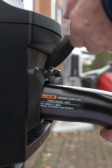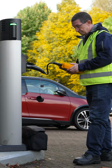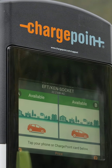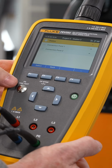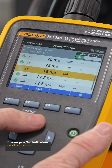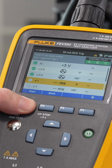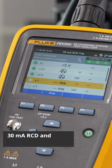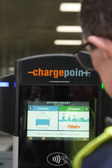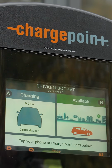Imagine having the power to ensure the safety and performance of EVSEs with just a few simple steps. The Fluke FEV350 is designed to make your life easier by providing a comprehensive visual inspection of an EV charging system. With its bright and user-friendly color LCD display, you can easily navigate through each test, receiving instant pass-fail indications on all test results. One of the unique features of the Fluke FEV350 is its ability to perform a 30 mA RCD and 6 mA RDC-DD trip test. These tests are crucial for ensuring electrical safety, detecting even the smallest faults that could compromise EVSEs.